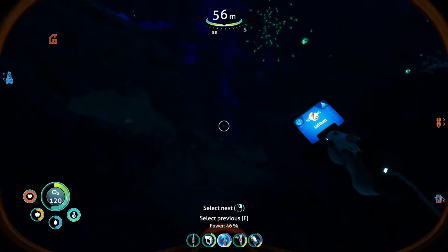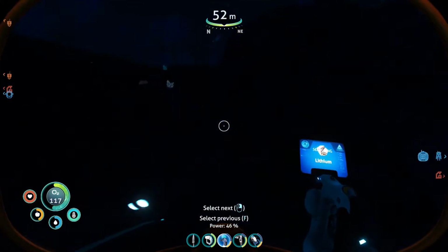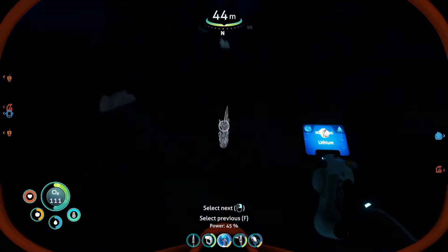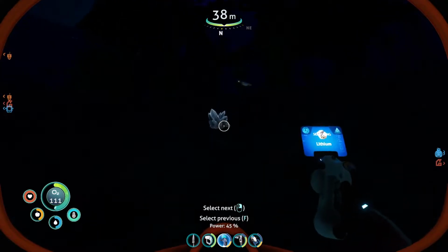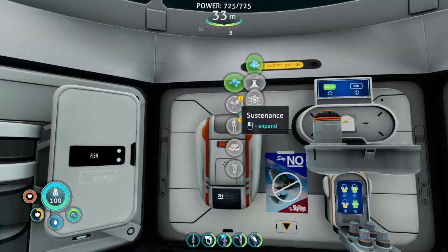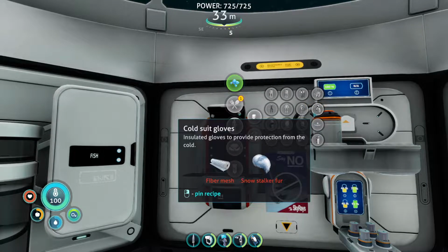Also, when we're at the main base, because I have a hunch that's where I'm going to get before I find any of this, I'll look to see what it takes to make the suit where I have most of my supplies and try to build it there. Okay, some lithium is on me now. So, cold suit gloves.